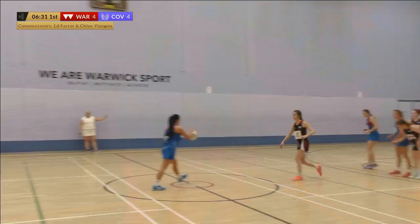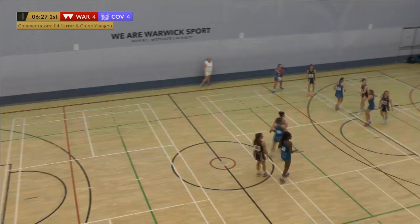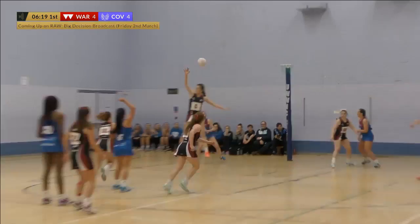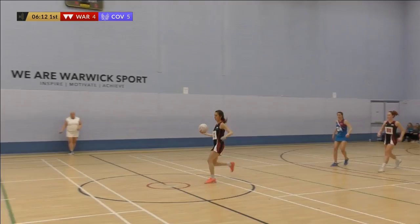Coventry centre again. They're finding a lot of space just in front of the goalkeeper and the goal defence. Emma Knowles and Jessica Shoddy pushing forward, as is Gilson, to try and create these opportunities. And there's some space for Coventry, who now look to go into the lead, and they do. They're taking the lead. 5-4 to Coventry with Emma Knowles as centre. There's space behind Warwick at the moment as Shoddy finds Abassi.